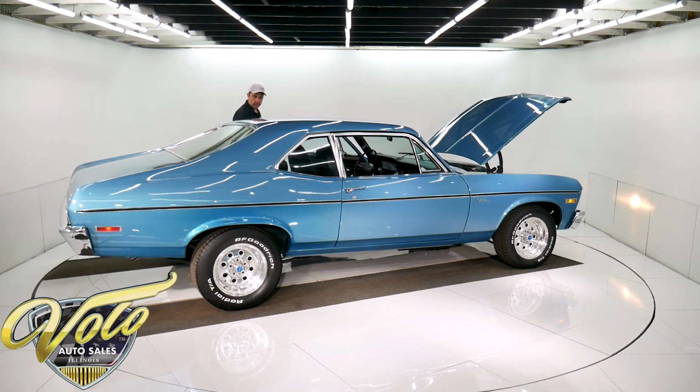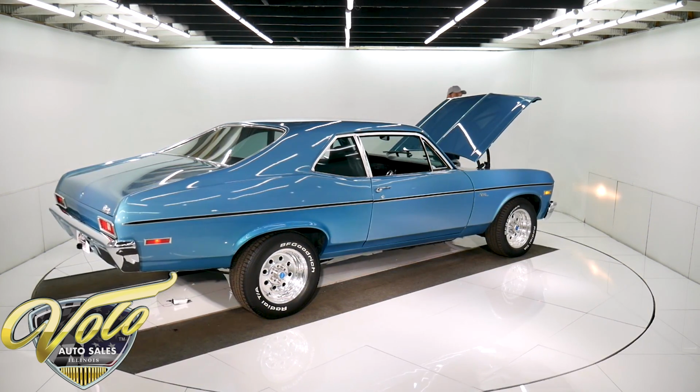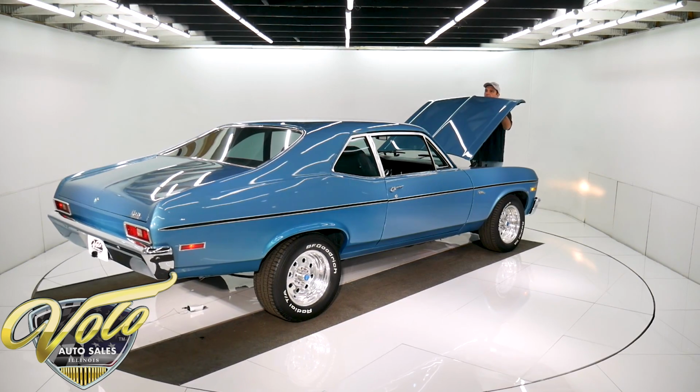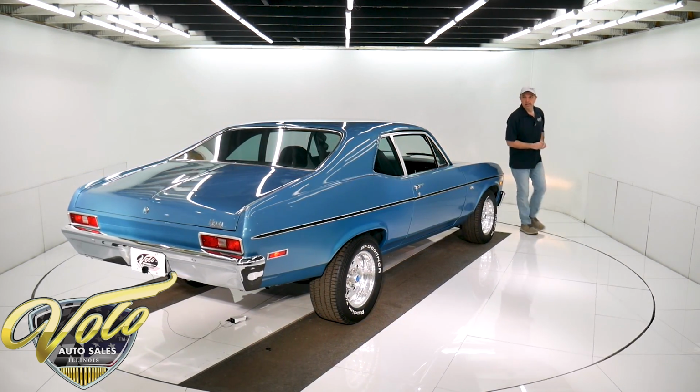Little light car with a big motor, that is a muscle car. Very respectable, good-looking muscle car.